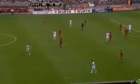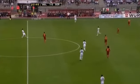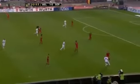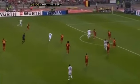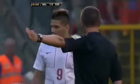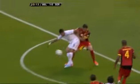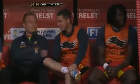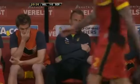Is Basta. Still Basta. A handball given. Very difficult to avoid the ball hitting his hand, but Mitrovic is penalised. Let's watch how it flicks up here. Not sure he knew much about it. It does have to be deliberate, but free kick given. Well, there is the bench. A strong bench it is as well.